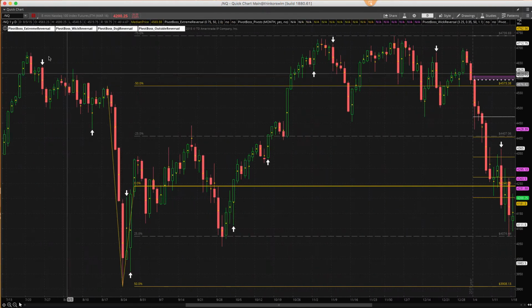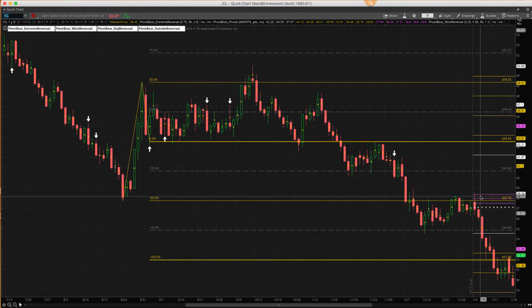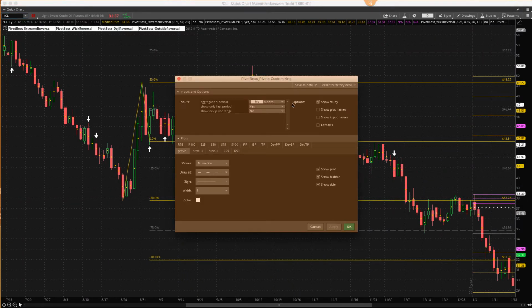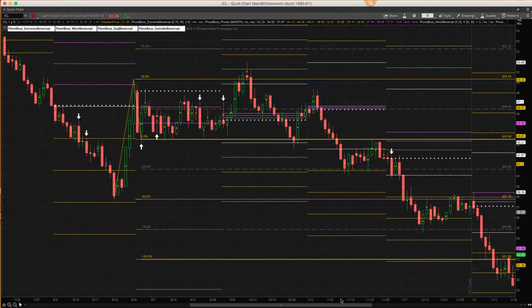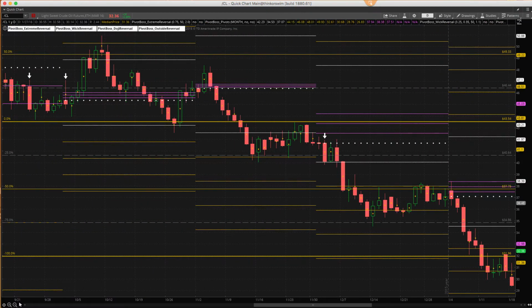If the market is trending one way or another, let's go to crude oil here. Crude oil has been a trender. Here's a trending crude oil. Let's put some monthly pivots on it. So here are the monthly pivots. Ideally, if prices are trending lower, like they are here, you want to sell pullbacks to the pivot range, right? Pullbacks to the pivot range.